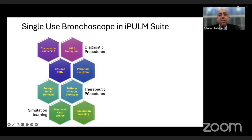We have used it in balloon dilatation and stent placement, in particular valve deployment in persistent air leak cases. Foreign body removal is an easy access in the ICU, where you have to use a basket to extract a tooth or a broken fragment or even a cockroach.